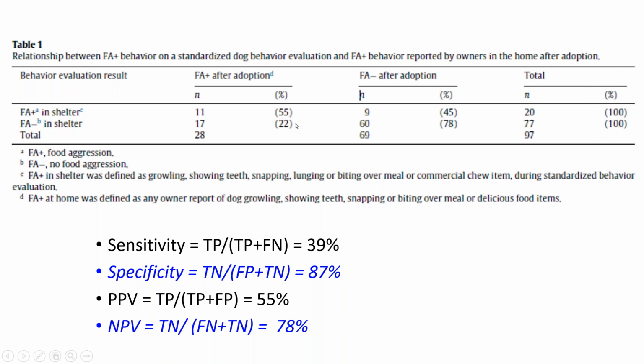Well, this is sort of unexpected, but what does this tell us about how good this test is? Those of you who remember basic epidemiological training remember that the sensitivity of the test is a measure of your true positives. The specificity is a measure of your true negatives. So the sensitivity of this test is only 39%. It does a lousy job of predicting true positives, does a much better job of predicting true negatives. But if you calculate the negative predictive value of the test, it's 78%. That's sort of eh. If you calculate the positive predictive value of the test, it's 55%.